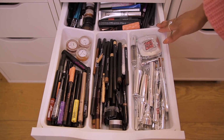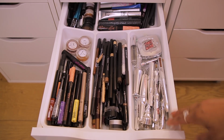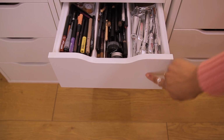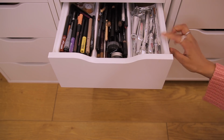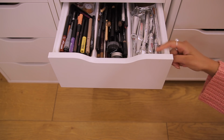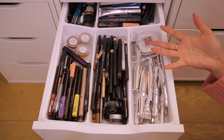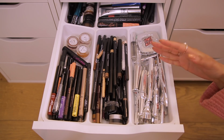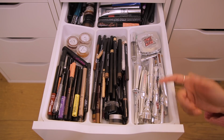I've also got mascaras at the back here. But this drawer definitely doesn't need to be like this, because it's actually a wide, deep drawer, so to say. I could put a lot in here. I think for the time being this just works, but it would work better in a shallower drawer. So when my collection grows a little bit more, I can think about moving this to a shallower drawer and then filling this one up with things that are bigger.